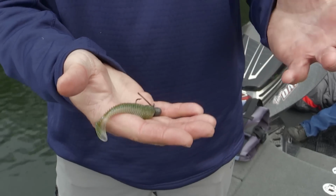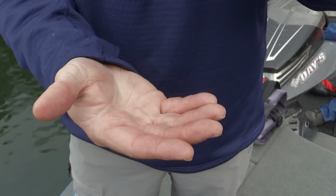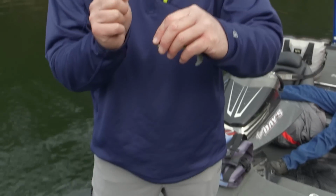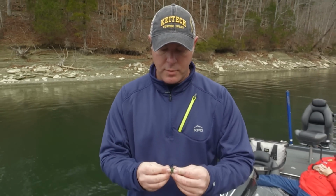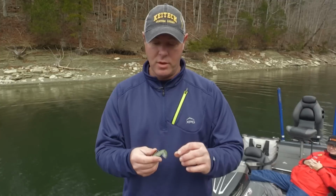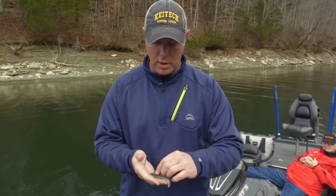The reason it doesn't feel like a big strike is because those fish, it's catching their attention, and they're just picking it up. When they pick it up, you'll feel something very, very slight. If you're not using a really sensitive rod and fluorocarbon line, you may not feel it at all. You'll just all of a sudden notice there's no bait. When that happens, then you've had a strike.